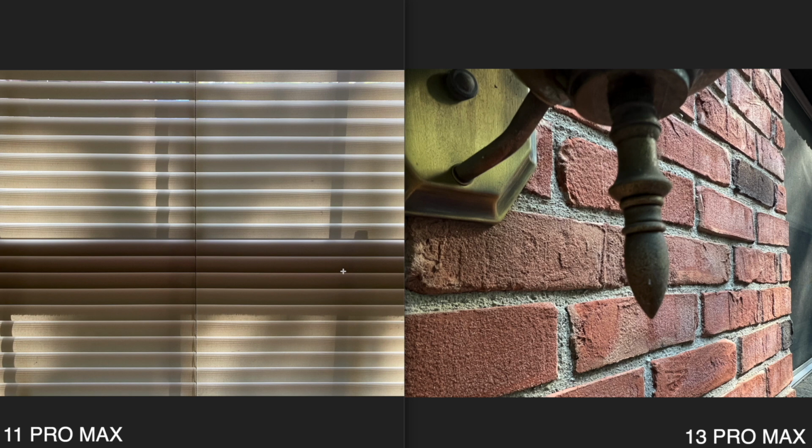So zooming out of this photo again, we can make our way over to our next one, and pretty much the same thing. This is just looking at the curtain. I don't really notice that big of a difference, so we're not even going to look at that.